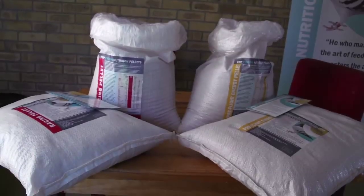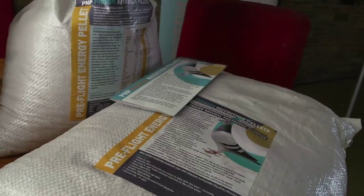How would you use the pellets in the racing season? The pellets in the racing season have been formulated in two types. The one is the plain racing pellet, which is in the red bag, or the red label, and the other one is the yellow label, which is a pre-flight energy pellet. The idea is, with the higher protein content in the racing pellet, you would feed that on return, as much as the pigeon can absorb.